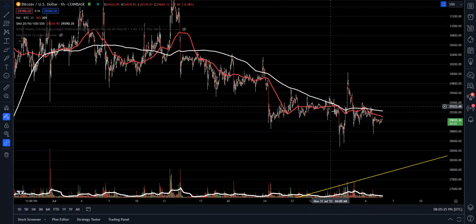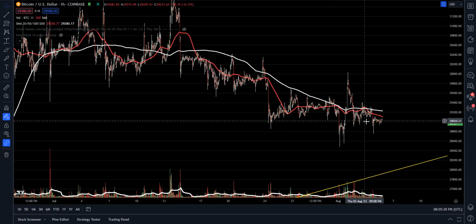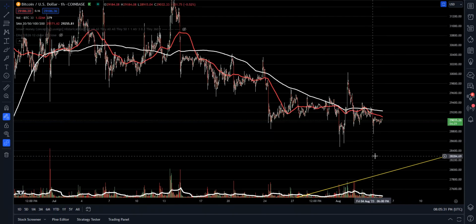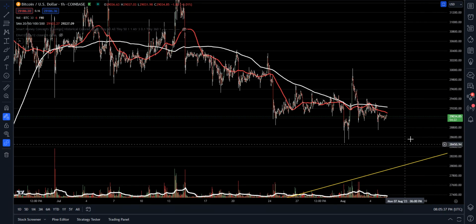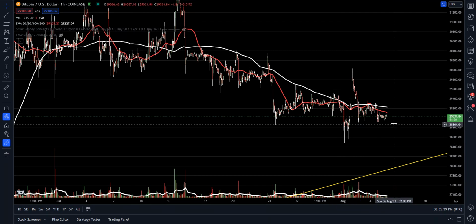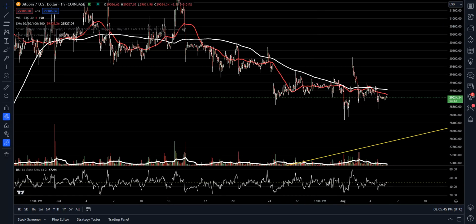If we get into the 1-hour time frame, we did get a nice bounce up above our 200 moving average, but we gave it all back, and now we're trapped below the 50 and the 200 here, guys. So for overhead resistance on the 1 hour, we need to get over $29,400. To the downside, we want to see these long wicks supported, and that's going to put you down at around $28,500. Relative strength on the 1-hour time frame is going to put you right around 47.